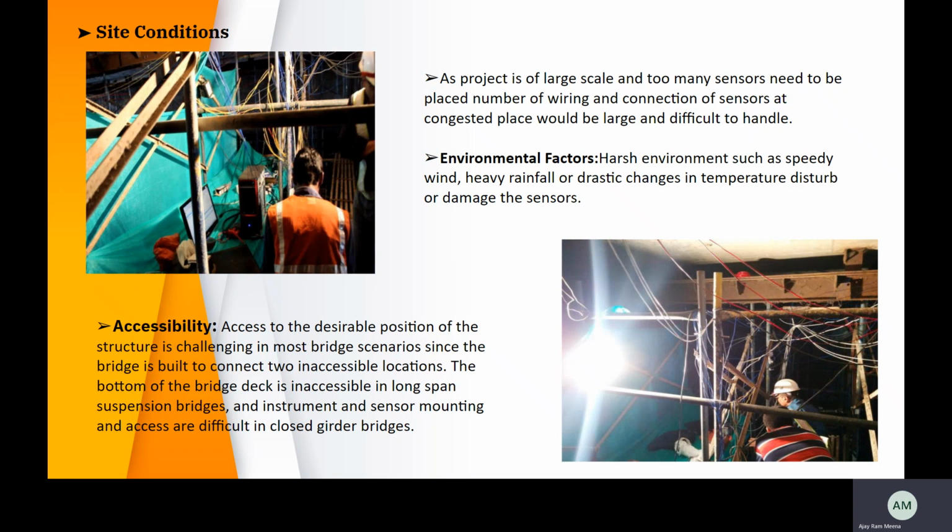The next challenge is site conditions. As the project is of large scale and too many sensors need to be placed, the number of wirings and connections of sensors in a congested place would be large and difficult to handle. There are many factors that come into the picture and make it more difficult. The first factor is the environmental factor. Environmental conditions such as a harsh environment, speedy wind, heavy rainfall, and drastic changes in temperature disturb or damage the sensor.